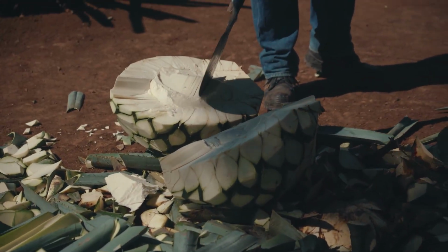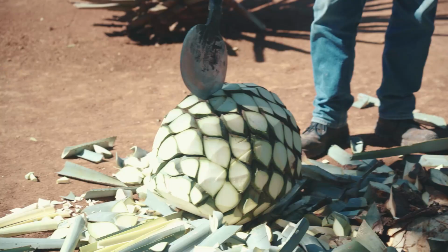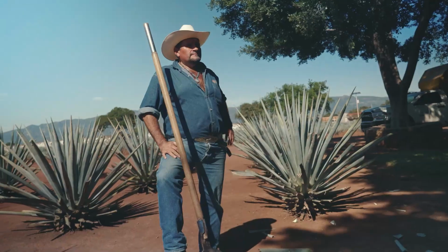I wonder what agave tastes like. It is crunchy, like radish, but it's totally flavorless. A single tuber produces up to 8 liters of tequila.